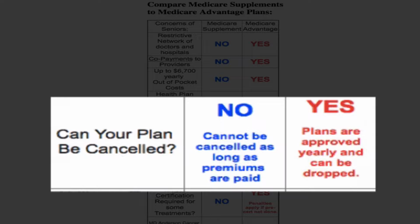Can you be canceled with a Medicare Advantage plan? You can be canceled, and plans drop. I've seen this happen before where the plan actually drops. With a Medicare supplement plan, there's only one reason you can be canceled, and that is if you don't pay your premiums.